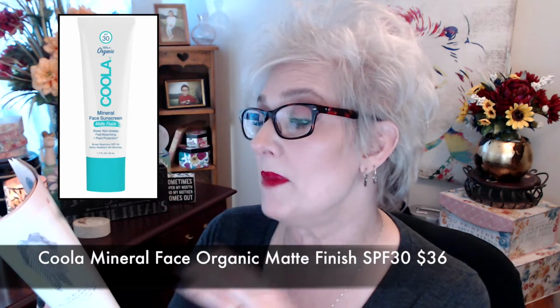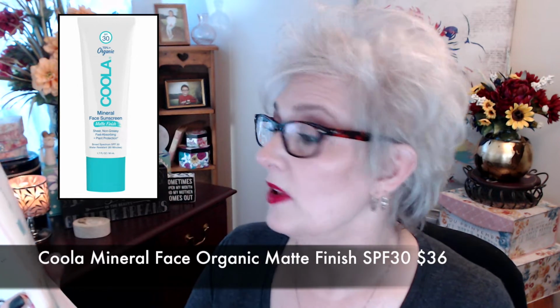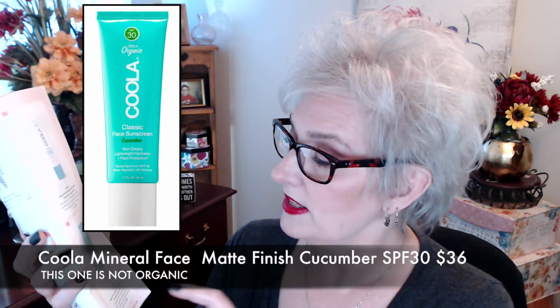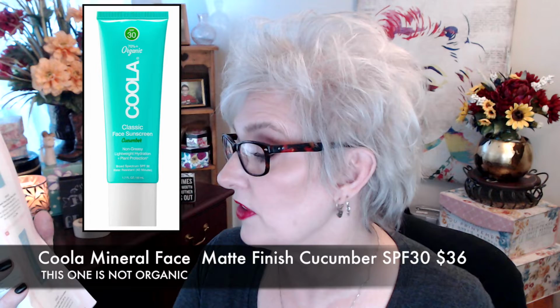So you can choose that. There are 2 kinds of Kohl sunscreen. The first one is the Kohl Mineral Face Organic Matte Finish sunscreen with SPF 30. It's $36. The second one is the Mineral Face Matte Finish Cucumber Sunscreen Lotion SPF 30. Same price, $36.